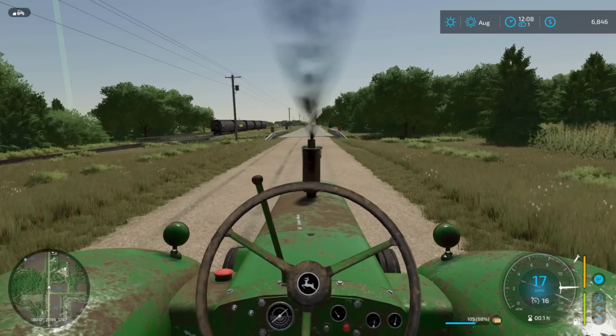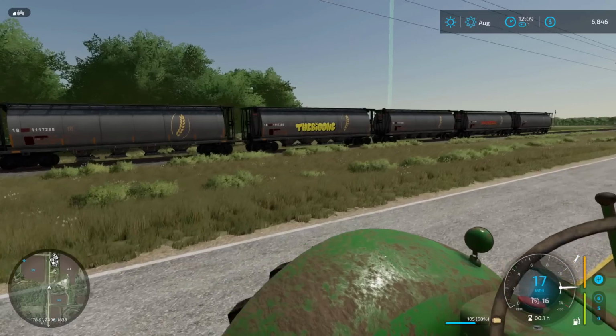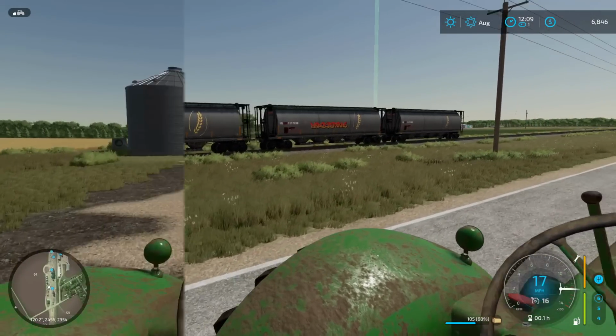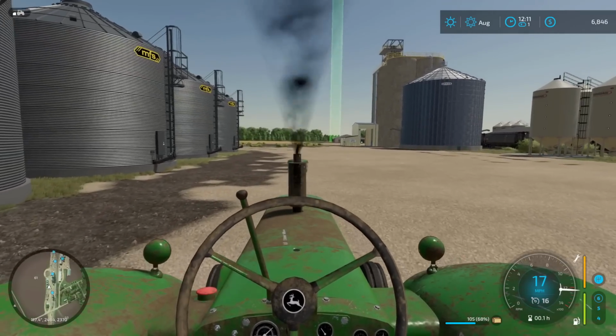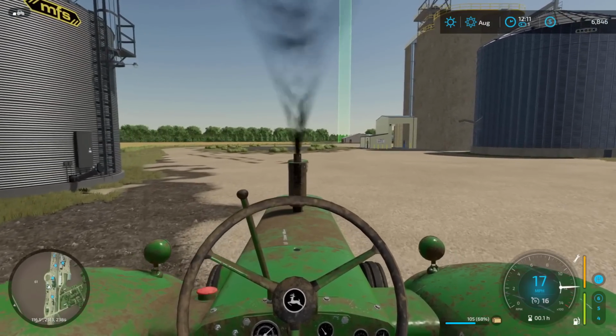I gotta keep myself entertained. I've been doing nothing but sitting on these tractors all day long. Come on, work with me. It is really cool though how I showcase like the graffiti on the side of the train cars. I do like that. Come to think of it, I probably could have put the Silverado on this and we could have gotten this done a lot faster. We live and we learn.